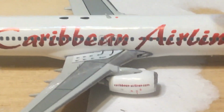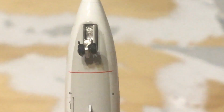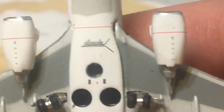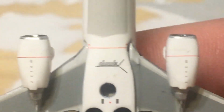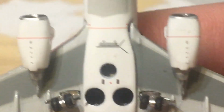All right, so there's Caribbean Airlines, all of the other detail, just like on the other side. So let's turn the aircraft over. And of course, right here you have your nose gear. There's your nose gear doors. You have the red line behind the nose gear. As mentioned before, your first antenna on the bottom side. Got some detail Phoenix right here in front of the stand hole. For those that don't like Gemini Jets putting their logo on their planes, well, sorry to say Phoenix does as well. So anyway, on the bottom side of your engines, you do have the same red line.